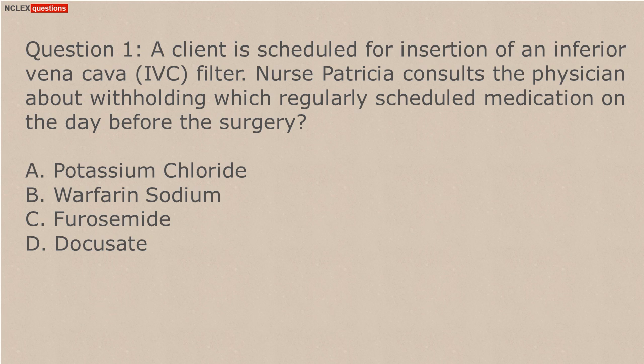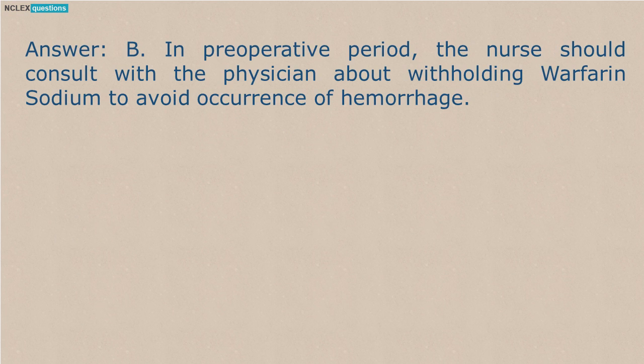A. Potassium chloride. B. Warfarin sodium. C. Furosemide. D. Docusate. Answer B. In the pre-operative period, the nurse should consult with the physician about withholding warfarin sodium to avoid occurrence of hemorrhage.